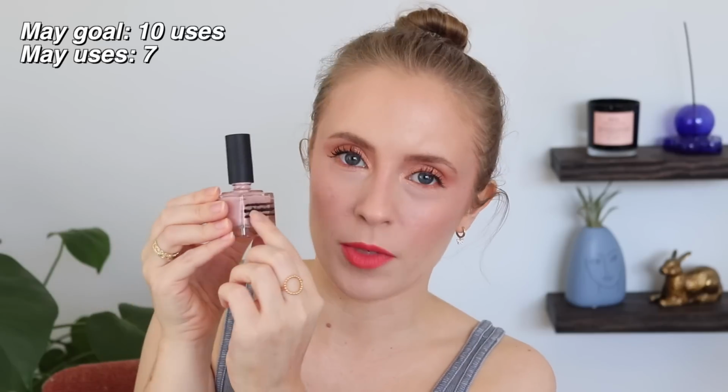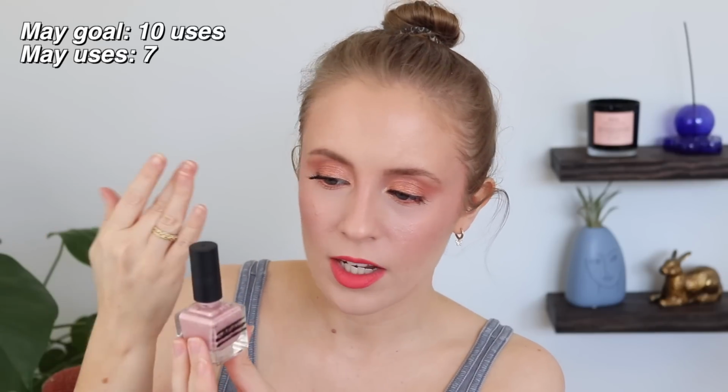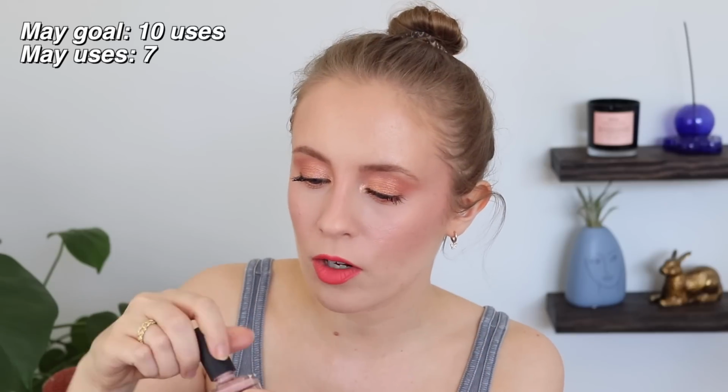Next up, I have a liquid blush. This is the Clove and Hallow Hydratint Serum Blush in the shade Blossom. It's been a few months since I drew this last line, but I just shined my flashlight through it and it seems like it's still right about at that point. It's really hard to tell though, because obviously there is a little bit coating the sides, but most of it has settled down. We definitely are more than halfway through this product.